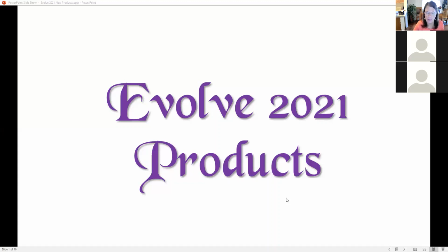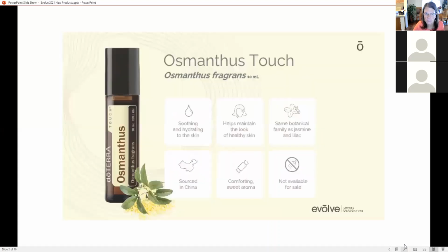So the first one is Osmanthus. Now, Osmanthus, I'm just going to spend a second on because if you didn't get a convention kit, you can't get it. But I was watching online and they said Osmanthus, and I started screaming because I have been hoping for Osmanthus. It is in a lot of the blends that I love. So that they had it, I was super excited.